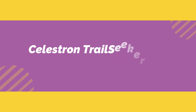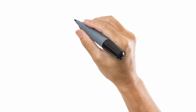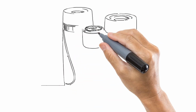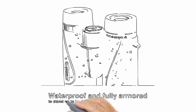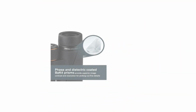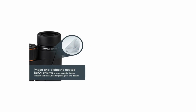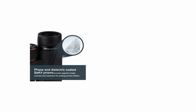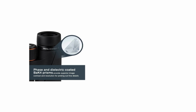Number 2 on the list is Celestron Trailseeker 8x42. The Celestron Trailseeker 8x42 is also available in 8x32, 10x32 and 10x42 variants, as well as in versions that use the ED moniker, which means extra low dispersion. That refers to elements within the objective lenses that smooth the way for light to enter the optics more directly, reducing color fringing, most notably around bright objects like the moon.